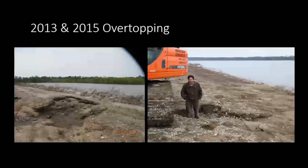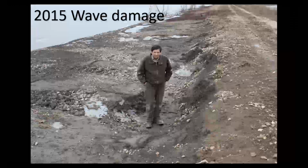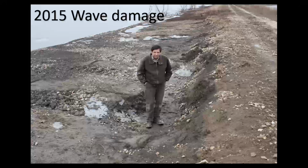And we end up patching these holes, but the patches never work as well as the original levee, and we end up just creating a sponge cake of a levee out there where the same holes keep opening up year after year. Our biggest source of damage is probably wave damage, though.